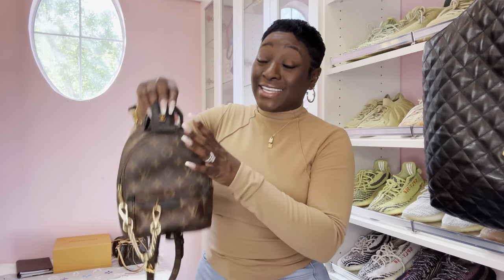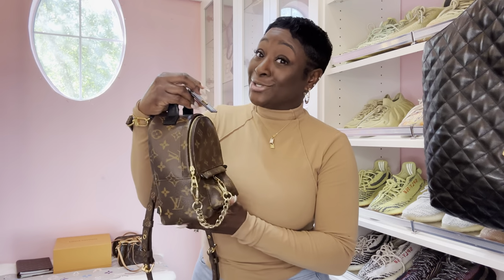But again, guys, the dust bags, do not leave your bags in the dust bags. Stuff your bags, okay? Use the dust bag to stuff the bag. But do not leave your handbags in the dust bag. Just want to let you guys know, okay?